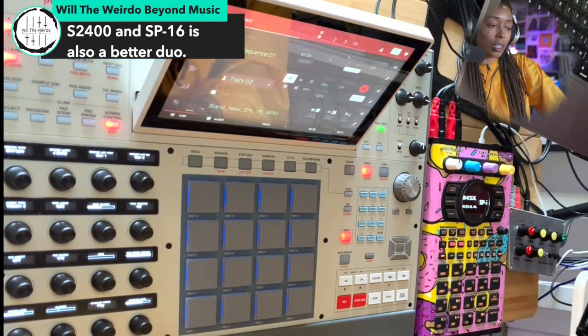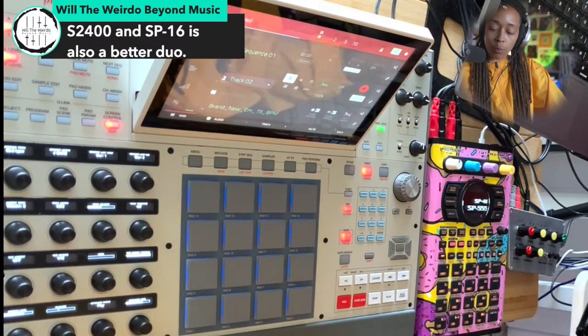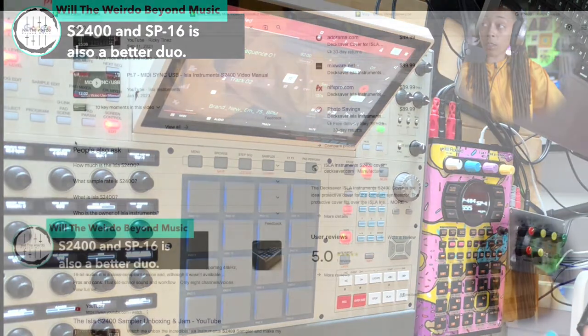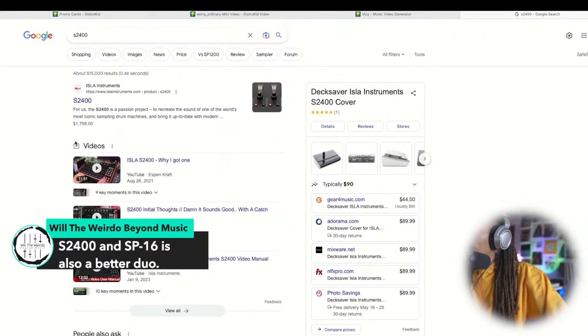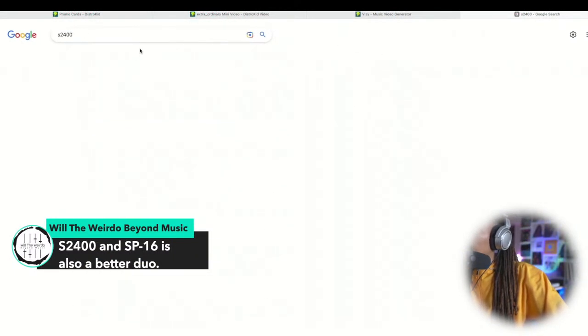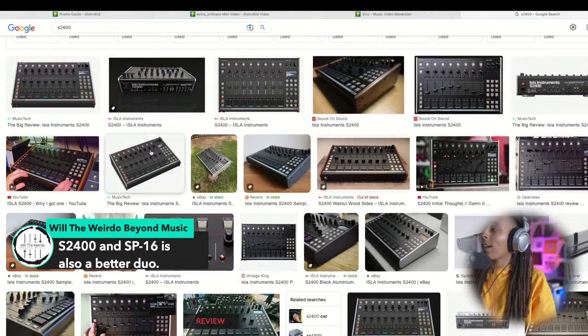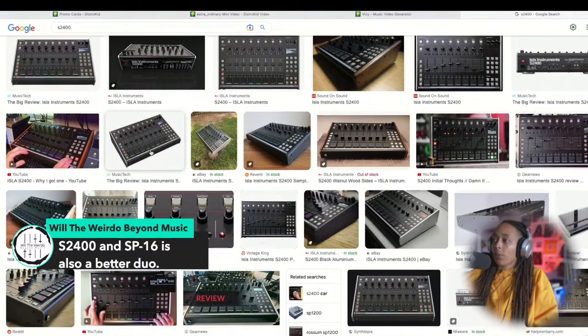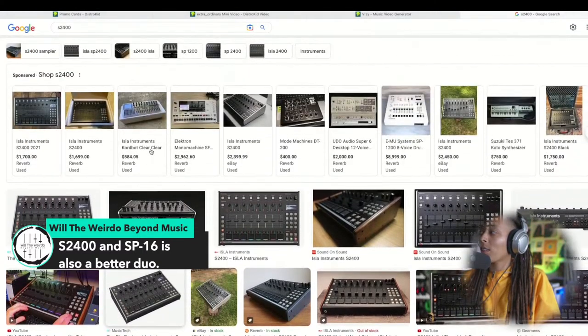And then you said the 2400, the S with the SP6. Let me show you what I'm talking about. To my computer. So y'all know what I'm talking about. It's basically like the SP-1200, but it's the 2400. They just doubled it.